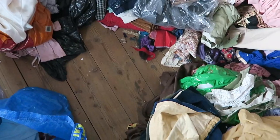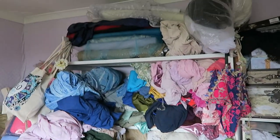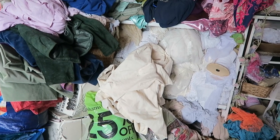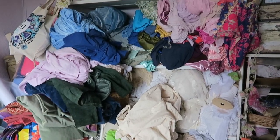Okay, I can see a little bit more of the floor. I'm gradually making my way towards this set of shelves here, which I'm now going to tackle next. I'm going to take out the scraps and add in the bigger pieces and see if I have enough space to do that.